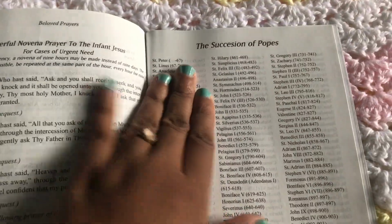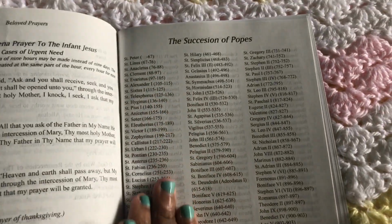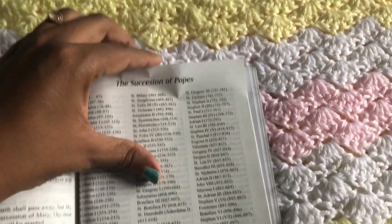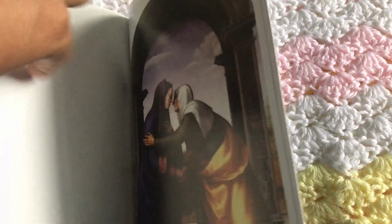And then here you have the succession of popes, of course, starting with Saint Peter, and then it has all the popes after him. And it goes up to Pope Benedict, so I would just have to write in Pope Francis's name there.